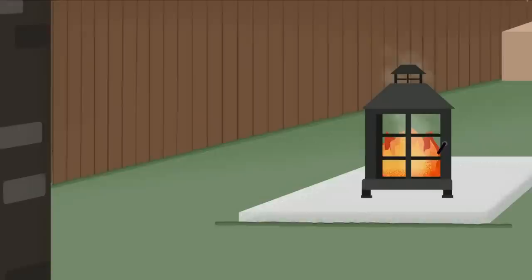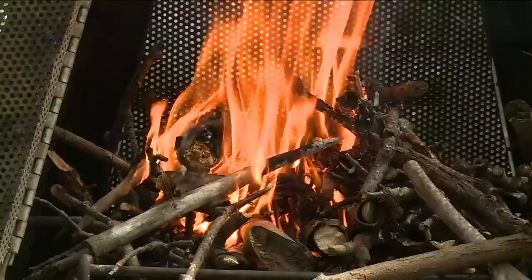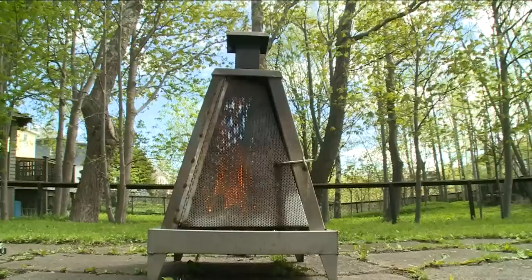The fireplace has to be on a non-combustible base that extends at least 18 inches beyond the circumference of the fireplace. It also needs to have a screen or spark arrestor to keep the fire contained. Make sure that you're only burning seasoned wood, so we don't want to put any pressure treated wood or any garbage, things like that, in there.